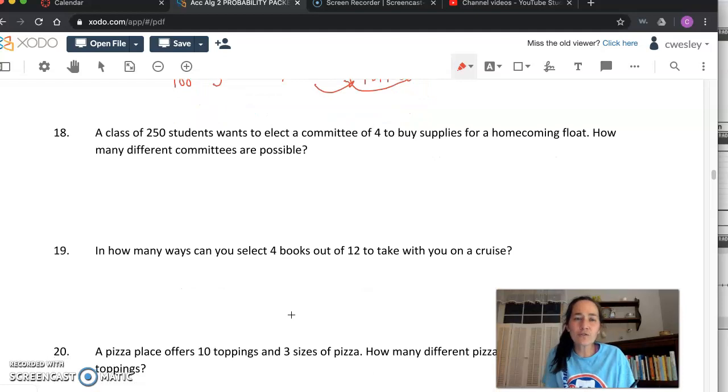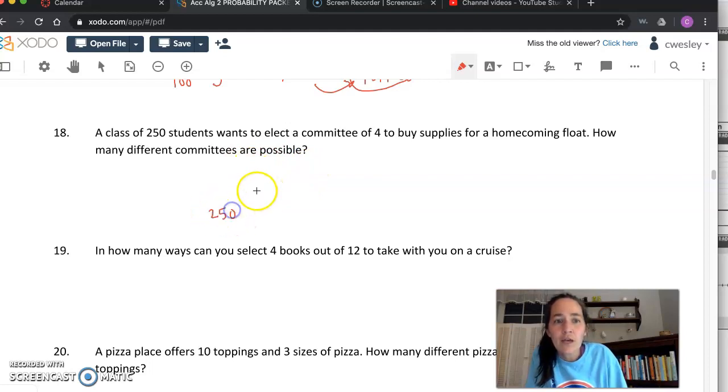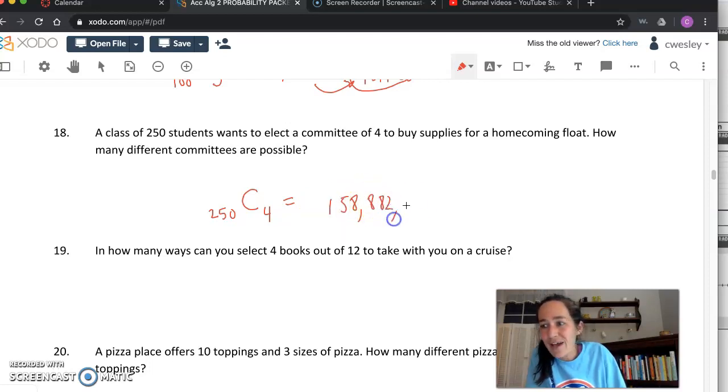A class of 250 students wants to elect a committee of 4. That's not a really fun committee. They just have to buy supplies for a homecoming float. I guess maybe that could be fun. But the big thing is they don't have specific roles. You can use a combination for this one. So 250 students possible. How many combinations of 4 students would be within the 250? So that's 250C4, which is 158,882,750? Yikes. Lots of possibilities.